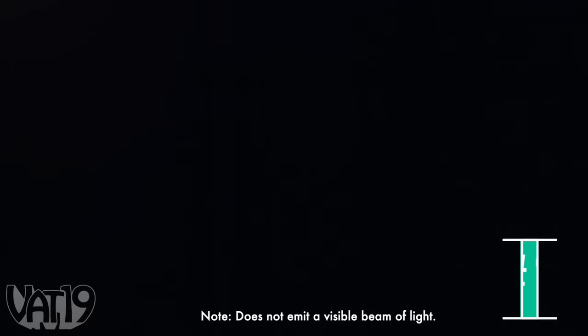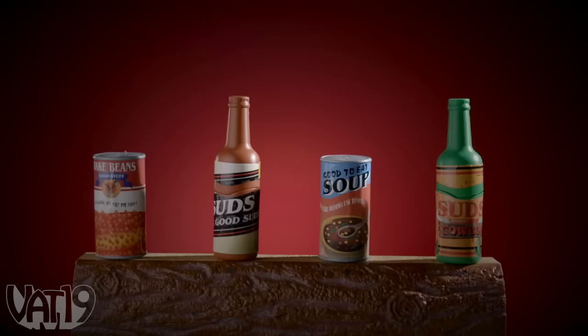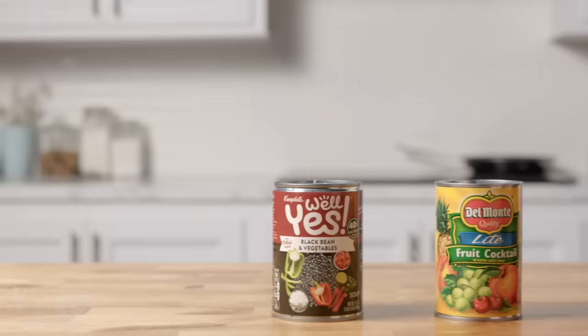Aim true and hit your mark with the Wild West shooting set. The infrared beam emitted from the gun activates the small sensors to send the bottles and cans flying when you hit your target. With unlimited shots and ammo, it's a safer alternative to the real thing.